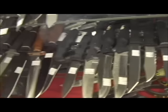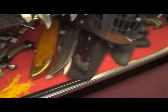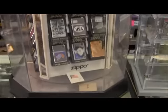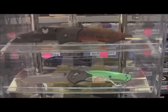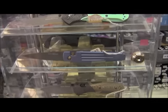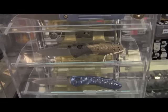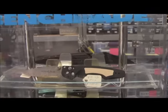Miscellaneous. Kershaw and miscellaneous. SOGs. Bowies. Very crowded cases I have here. More Zippos in case people like Zippos. Benchmade Gold line. Probably one of the largest carriers of Benchmade Golds in the country. And we'll rotate the case one time. More Benchmade Gold.